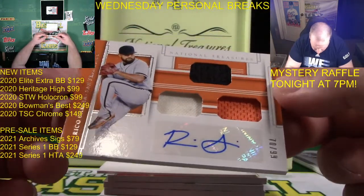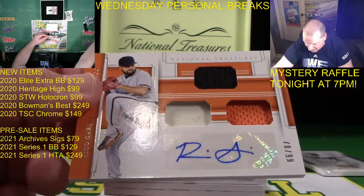This is Rico Garcia, triple relic auto to 99.